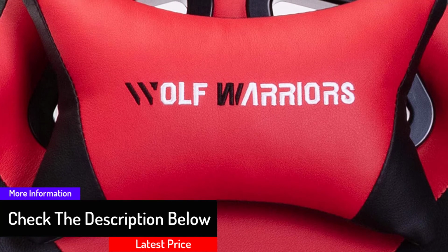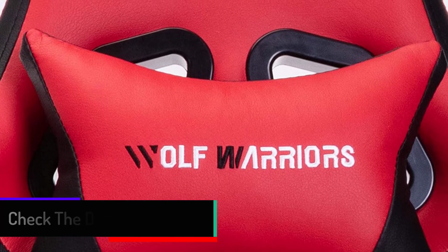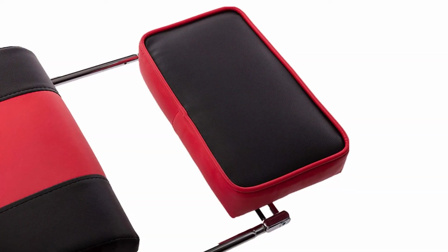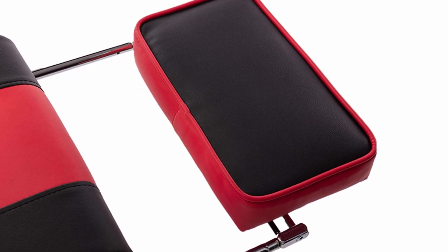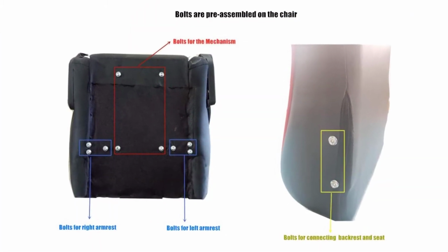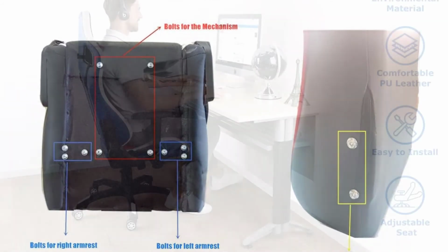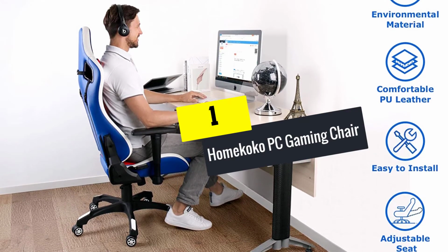Users love to opt for this model due to the presence of fabric upholstery and smooth PU leather. The thick padded seat cushion of this model is composed of high-density foam. The nylon smooth rolling casters and heavy-duty chair base facilitate great mobility and stability. It can carry weight up to 350 pounds. This gaming chair is available in 8 different colors. And finally at number 1, we have the Homekoko PC gaming chair.